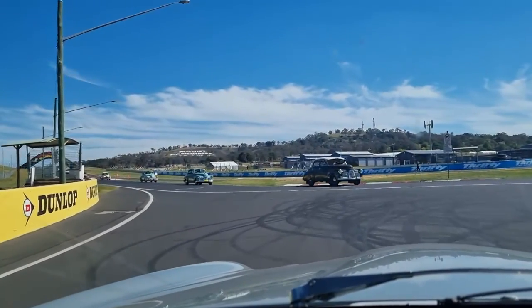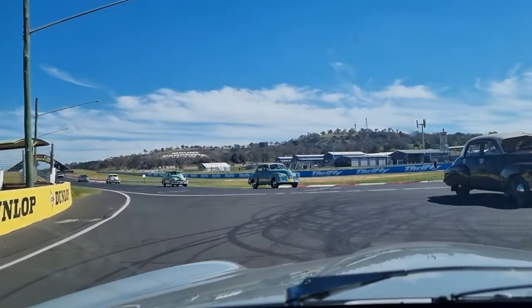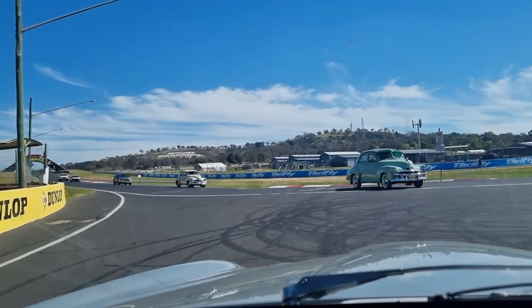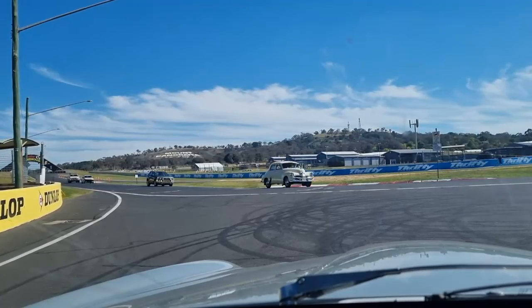These gorgeous things. FXs, FJs galore, look at them. Aren't they pretty?